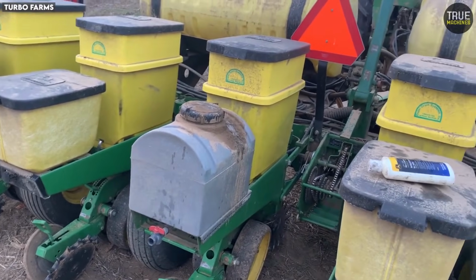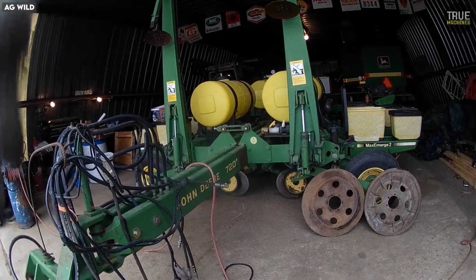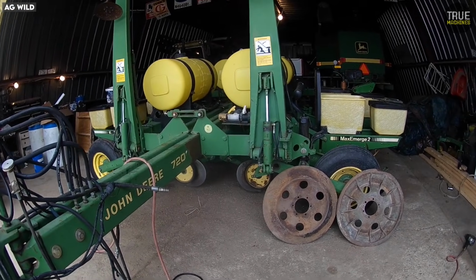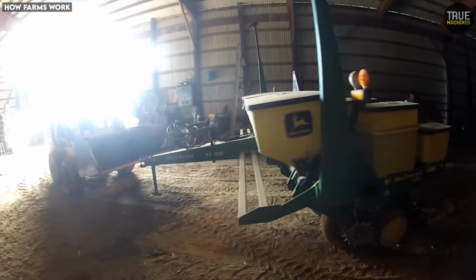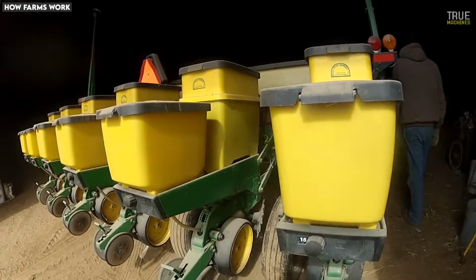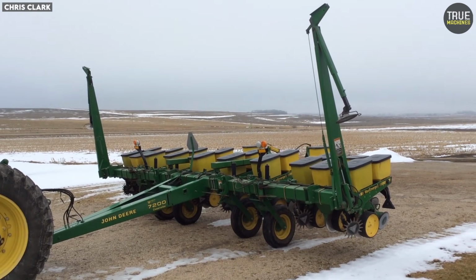The construction quality on 7200 planters exemplified John Deere's peak manufacturing era. The heavy-duty toolbar, robust row units, and properly engineered components meant these planters were built to work for generations. Many 7200s have planted hundreds of thousands of acres, some exceeding 1 million acres, and are still delivering accurate stands with minimal maintenance. John Deere's engineering focus on uniformity of emergence really shined with the 7200.